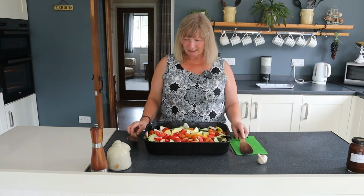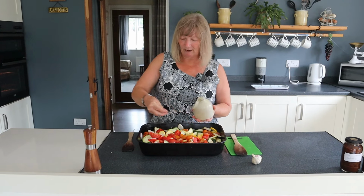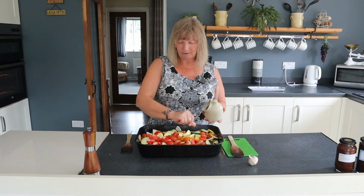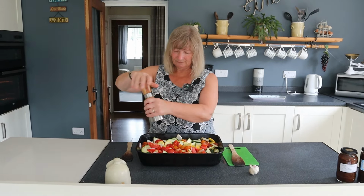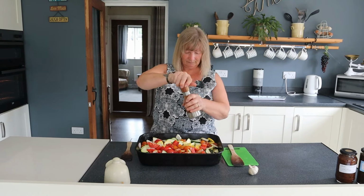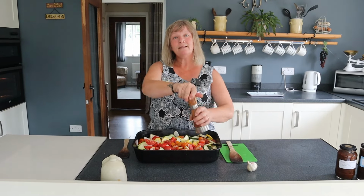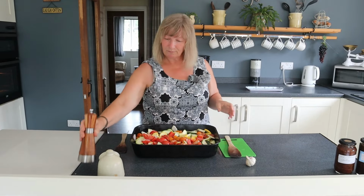So I've given it a nice mix around. Just going to sprinkle some salt. You obviously don't have to put salt, but I do like to put a little bit of salt over, and some pepper. You can always check the seasoning at the end and add more if you feel you need some more. But I think that's probably quite good.